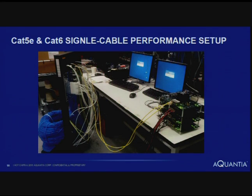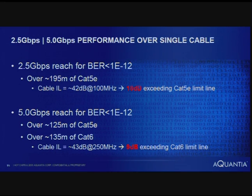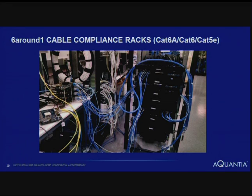So to test this, we did it in different schemes. First was a single cable, to test the performance of the PHY over just the link by itself without any interference. At 2.5G, we could go almost 200 meters, and that's 18 dB more loss than the traditional Cat5e. And for 5G, we could go 125 meters on Cat5e and 135 on Cat6. That far exceeds even what a 1G link can do right now.